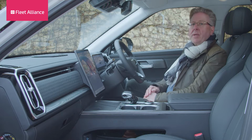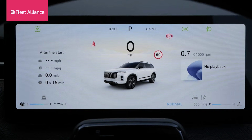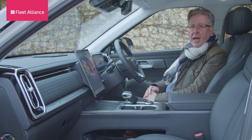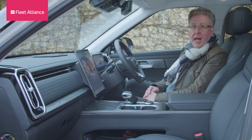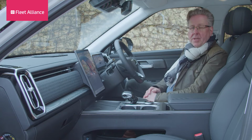You can choose between two screen layouts, with classic surrounding the flanking readouts in circles, and streamlined, removing the circles and replacing the analog style rev counter with a digital one. There's a useful camera display when you're indicating, though that blocks navigation instructions if you happen to be following them. Avoid base trim and you won't have to look at this screen much.